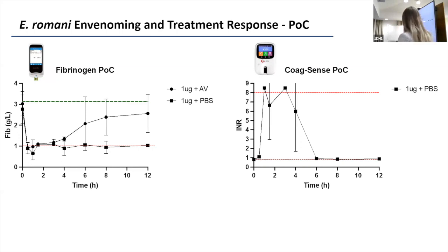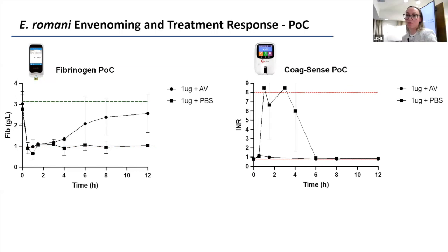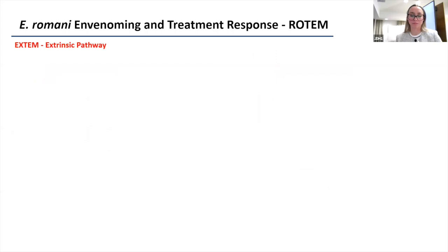We also see the same with the INR device that we're using. So essentially, excuse the error bars, that goes out of range for a few hours and then returns to normal with venom only. And then when we give anti-venom, we see that it doesn't go out of range at all. It stays fairly normal, what you'd expect a healthy mouse to look like.